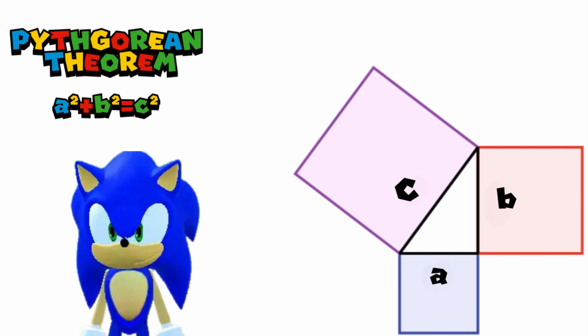A large square is formed with area C², from four identical right triangles with sides A, B and C, fitted around a small central square. Then two rectangles are formed with sides A and B by moving the triangles. Combining the smaller square with these rectangles produces two squares of areas A² and B², which must have the same area as the initial large square.